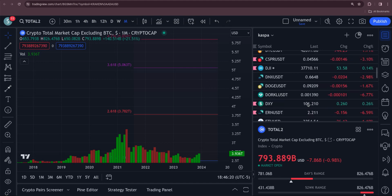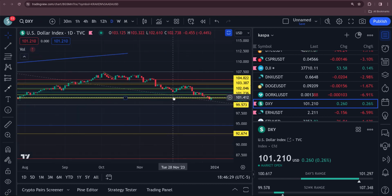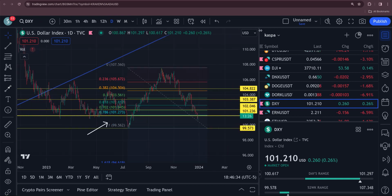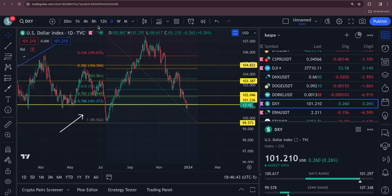All right, and this Dixie, look at this thing. All right, broke that support. That's on a monthly. Let's go to daily. The DXY, look at this thing. Right on a 786 pullback here. Our Fibonacci, swing low to the swing high. Right down to that 786, and trying to retest that area now.